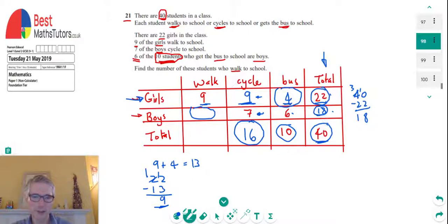So if we look at the total for the number of boys, it's 18. So the 18 must come from adding this value here that I'm yet to find, the one I circled, plus the 7 and plus the 6. So I'm going to add the 7 and 6 together. So 7 plus 6 is 13.